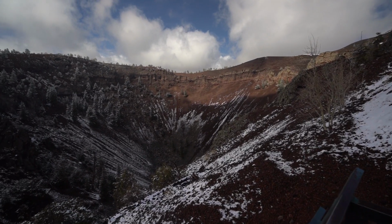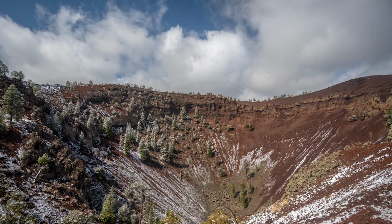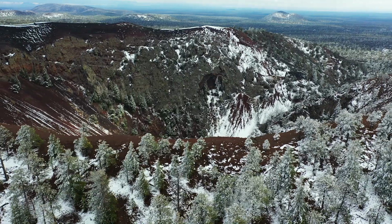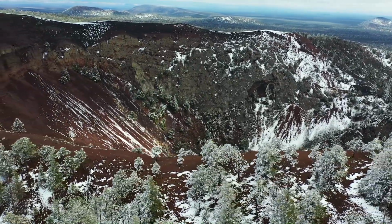So we are heading back to the car. The drone stuff was super epic, but it was hard to get the entire thing because anytime I tried to go up high, I got in a whiteout of clouds, so I couldn't get too much. But the shots I did get were super cool. You could see the rim, pretty awesome. So super, super awesome place.